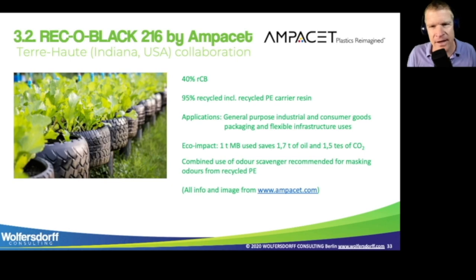Now we look at the Reco Black 216 by Ampersat. Ampersat have a site in Tahoe. And you might know that the pyrolysis company Pyrolix has a site in Tahoe as well. So this is a collaboration between Ampersat and Pyrolix. It's a 40% recovered carbon black masterbatch. This time we have 95% recycled content.